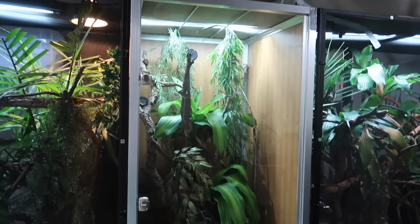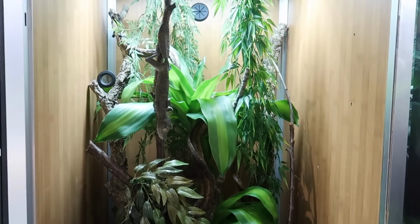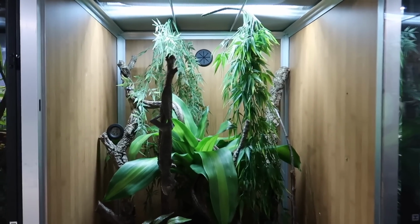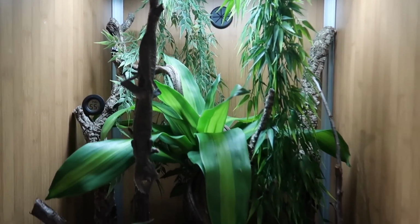As you guys have already seen, this is the enclosure here. So here is what the enclosure looks like once it's open. So let's talk about basically why it looks like this, why I chose to set it up this way, and all that stuff.